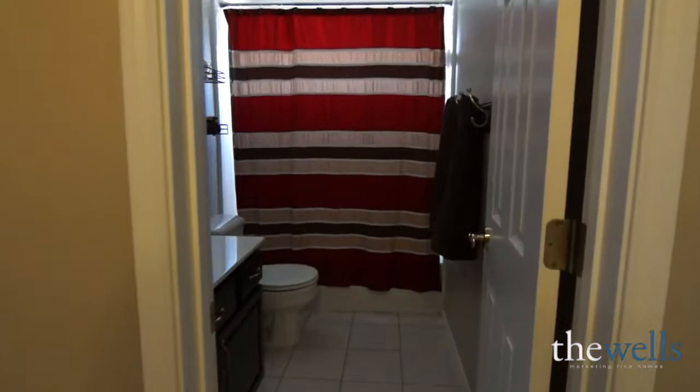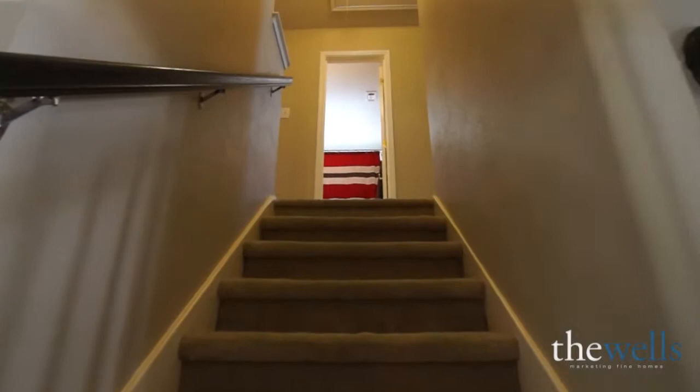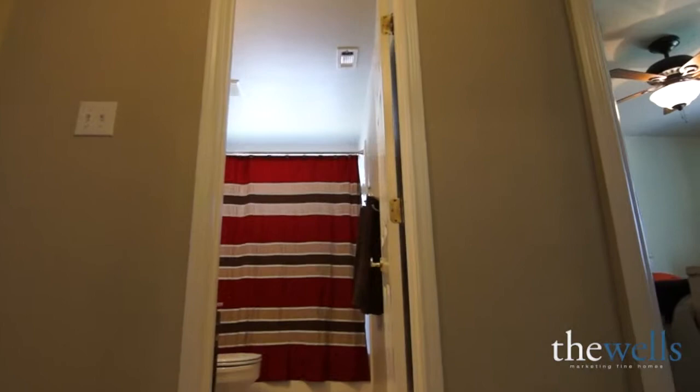Upstairs you'll also find three more bedrooms, a full bathroom, and a very large game room located at the back of the home. The bedrooms all feature ceiling fans, neutral paint, and carpet.